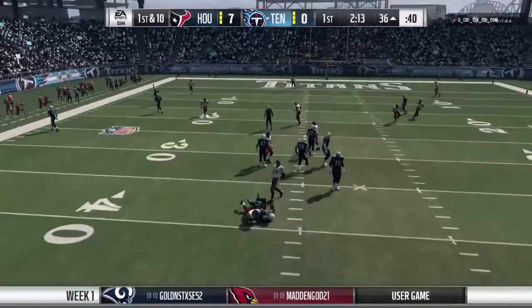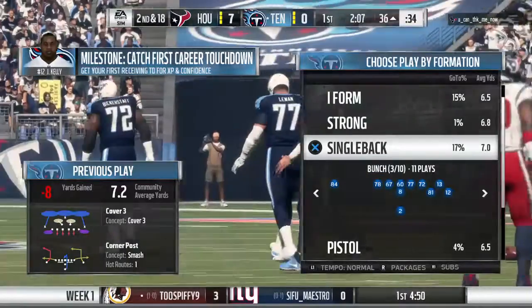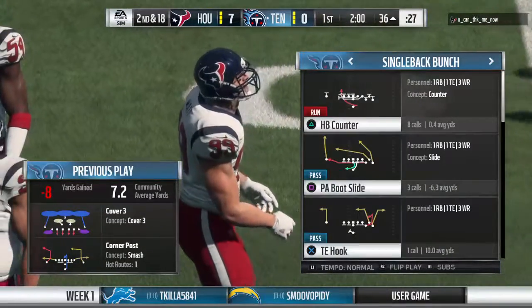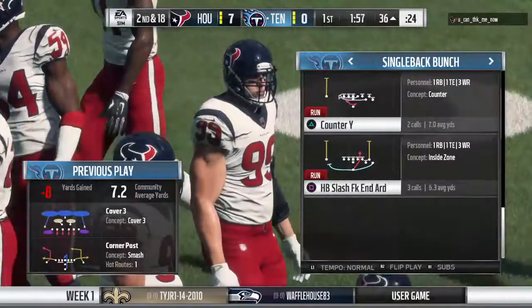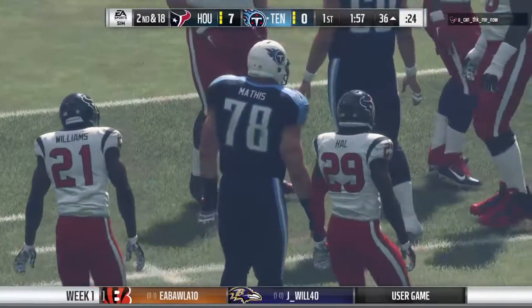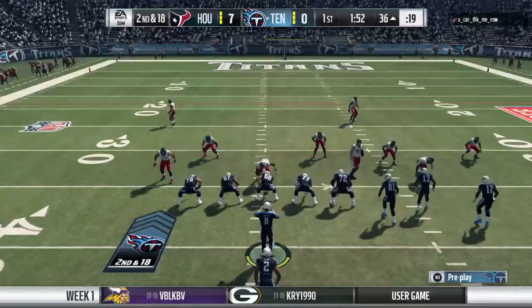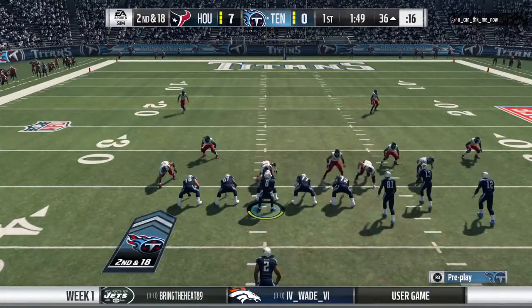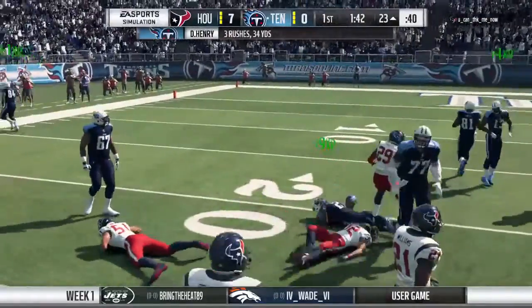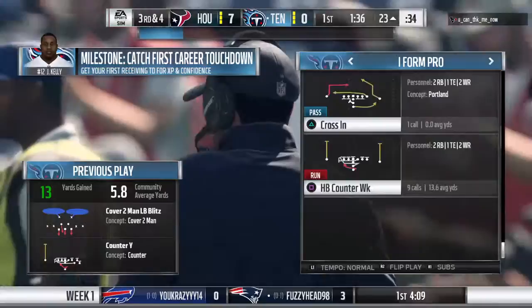He is under pressure, and he will go down. Sacked back at the 38. Christian Covington in there to drop him, and it'll be a loss of about 8. Second down, here's Henry. And some room to maneuver. And he'll go down here right around the 23-yard line. Call it a gain of 13 yards on the play. And that's going to lead to a 3rd down.